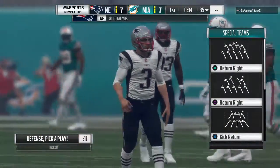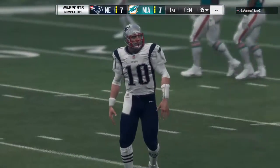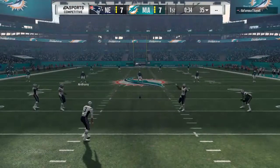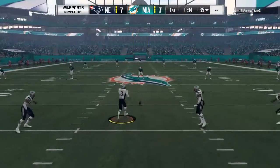I agree with you on that one, because those types of plays, when they result like that, they're almost like big bolts of lightning, aren't they? Whoosh, and off he goes. So a tie ball game here as the kick's away.